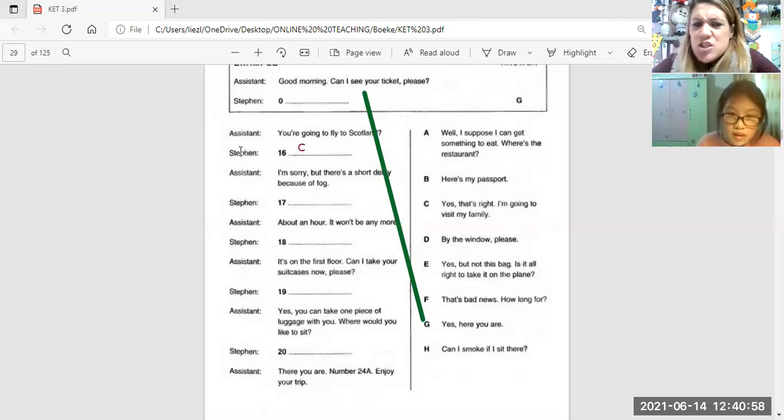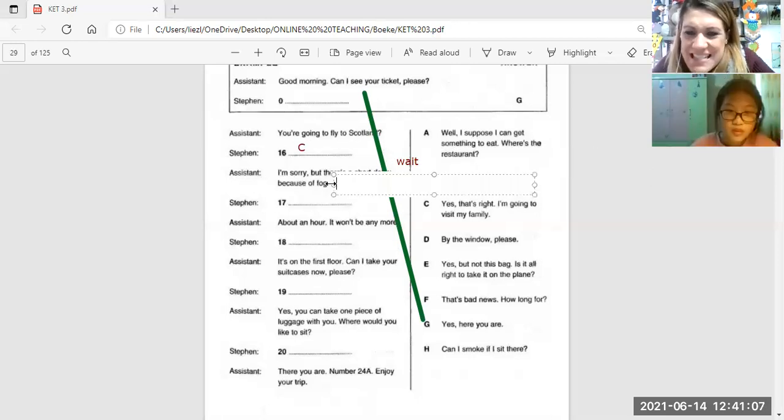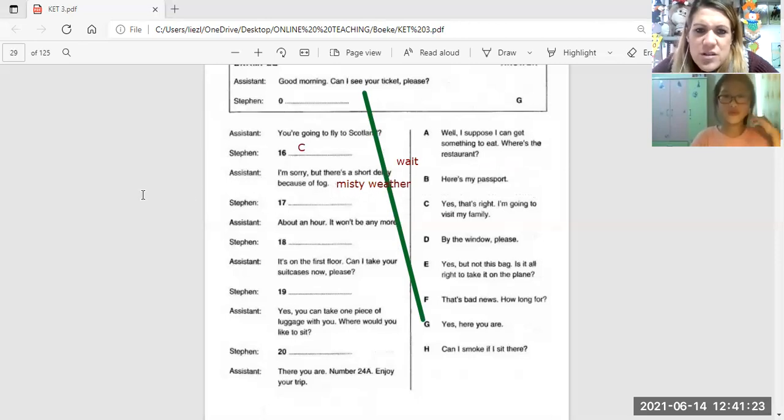Now, I'm sorry, but there's a short delay. Delay means it's a short wait. You have to wait a little bit because of the fog. Fog is the mist, the misty weather where they can't see. It's very misty. It's misty weather. So you have to wait a little bit. I'm sorry, there's a short delay. Like you have to wait a little bit.